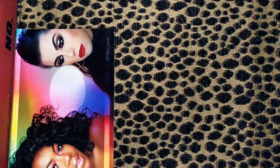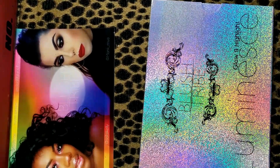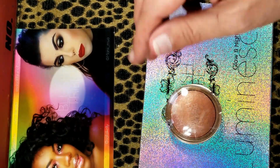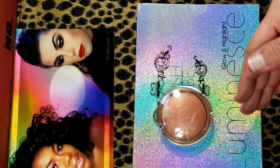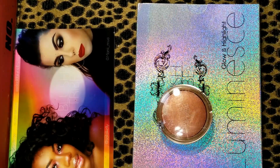Some of my final thoughts on some of these products, if you're going to pick up any from them, I highly, highly recommend the highlighter palette. I do recommend this to medium to deep skin tones. However, they do have others on their site, so I recommend the product. I don't recommend the shade for everyone. But if you like this highlight, go check out the other shades that they have.